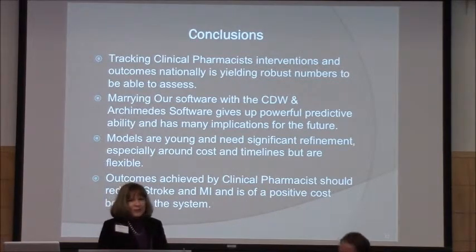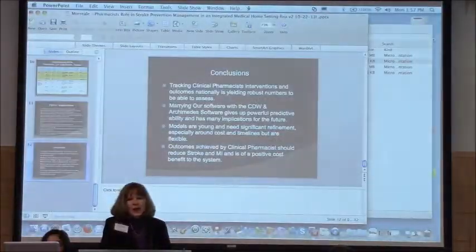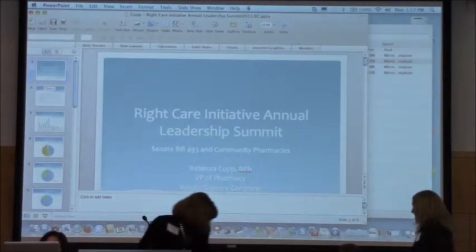Very well done, a lot of information in a short period of time. So again, the purpose of the panel is to look at different types of models where a pharmacist has been included on the team. And at this point, I'd like Jennifer to come and share a Kaiser experience. Thank you.